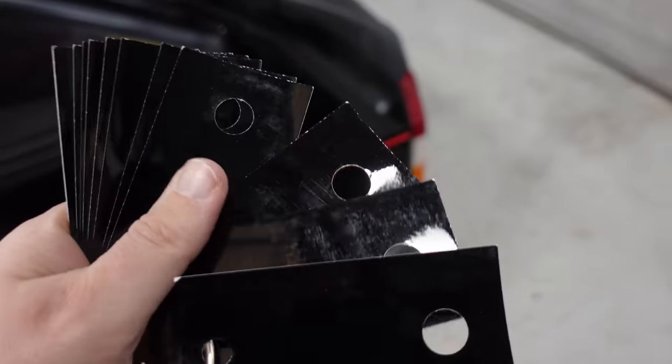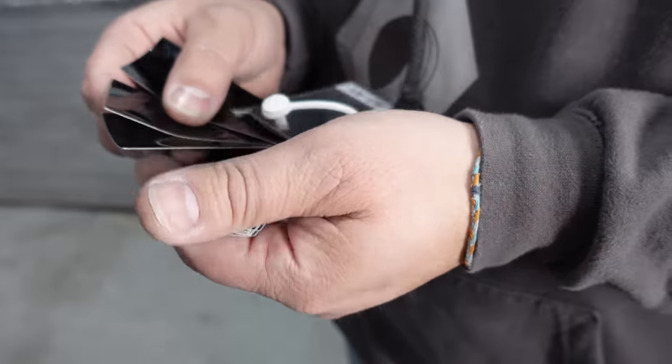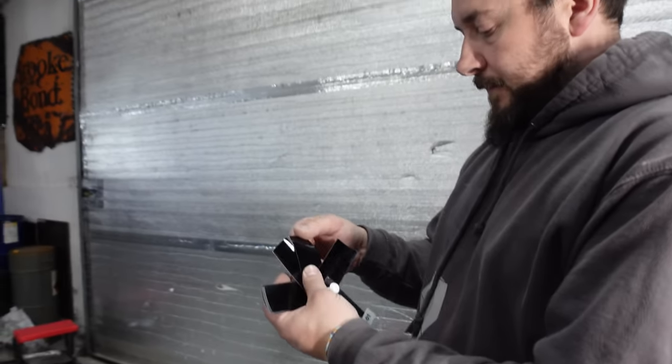So we're going to take a little bit of time to go through all these shades of black. We're going to narrow this down to a couple of shades, and then we'll get back to you and see what you guys think.